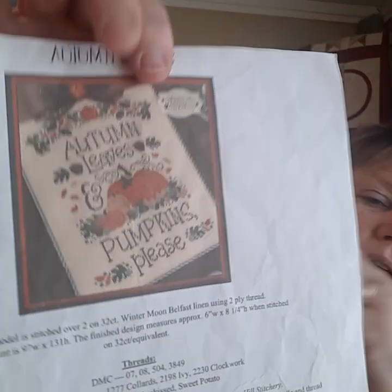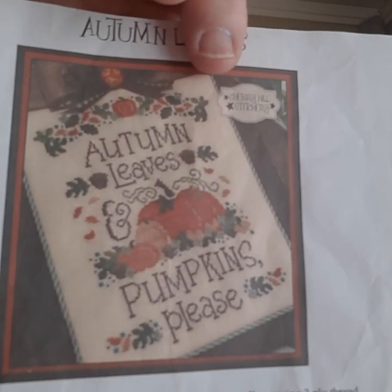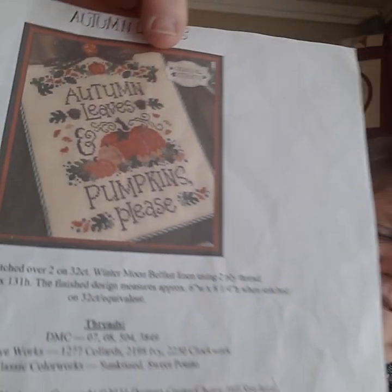Anyway, this is what it looks like. It's a download online if you go onto Cherry Hill Stitchery. And this one's been fun. I've enjoyed that one.